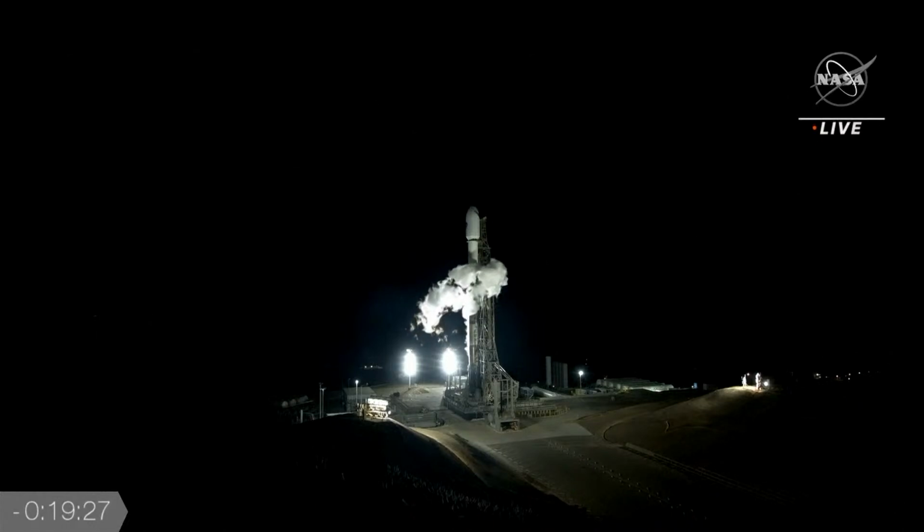That is correct. And you'll see this as a normal part of it. You'll see it kind of cycling on and off throughout the count, just maintaining the appropriate pressure within the tanks. And this is venting of liquid oxygen, right? That is correct. Okay. So everything is looking good. Can't wait to see this launch as we were talking about.